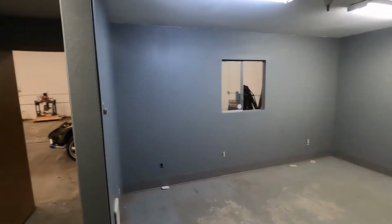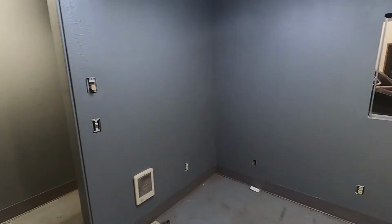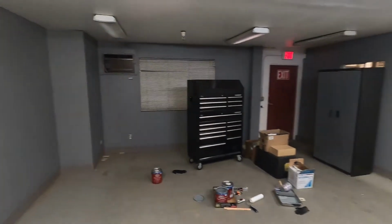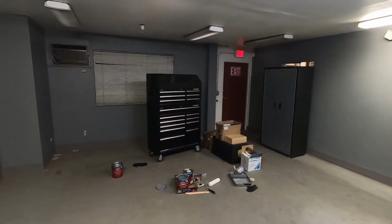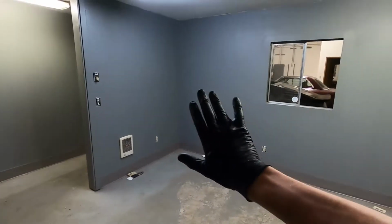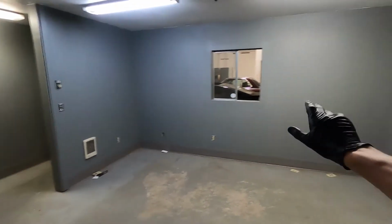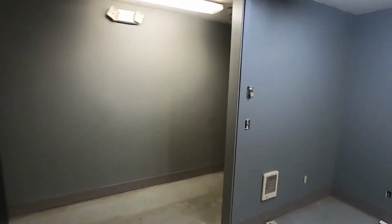And this is how it looks now. You gotta pull all the covers back on, clean it up, sweep it up, and start organizing all my stuff. The idea is to have my toolboxes, cabinets, all the stuff right there. That way I can just take my cart, wheel it out, work on stuff, and then put it back where it belongs.